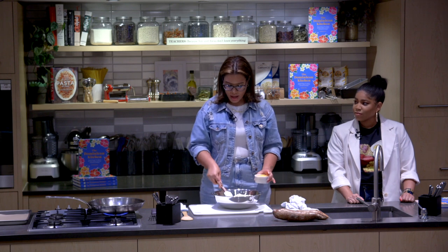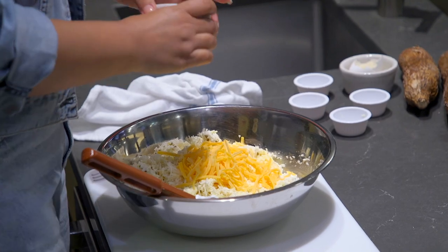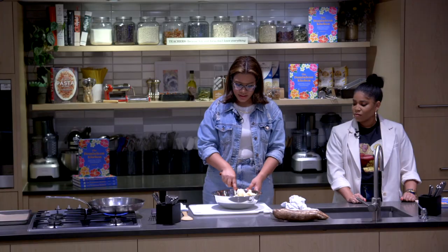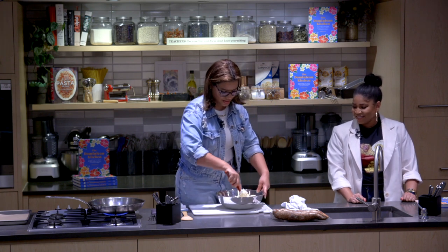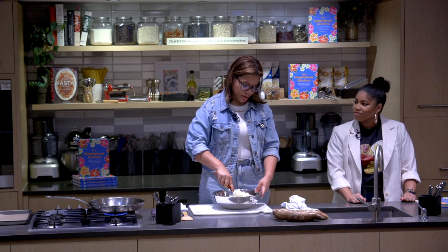But what I like to add is cheddar cheese. And I like to add cheddar cheese because it gives it a nice flavor. And it adds a little bit of gooiness and just another level of flavor to the fritter. I've never had it with cheese.